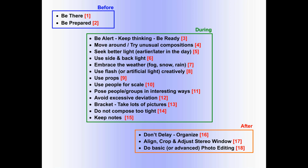I'm talking about this thing, a bracket. The stereo base is something you should think about bracketing. That was number 13. Let's move to tip number 14.